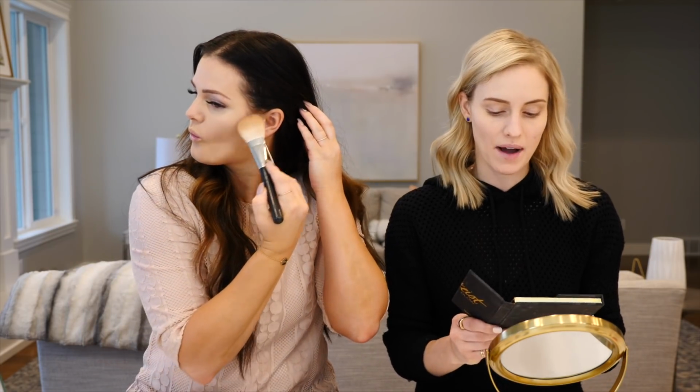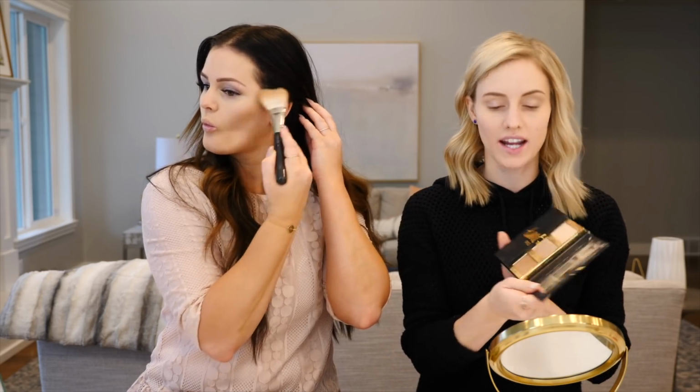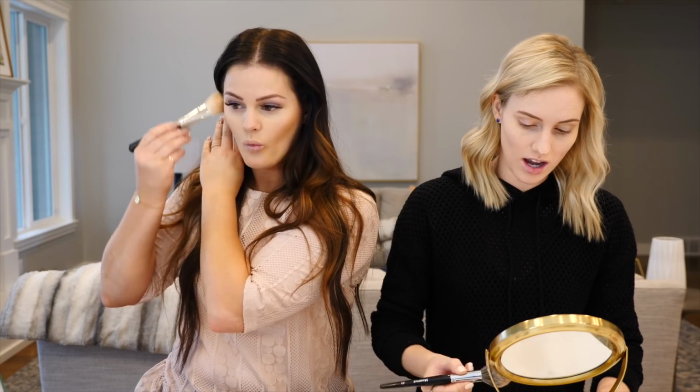Just get it going. I'm using the Tarte Pro Palette. It is the shade Sculpt. And I've been having a hard time the last few months. I feel like I've not known how to blend, or the shades have been bad. I had to get rid of one because it was just too orangey for me, and this has been perfect for my skin lately. So I do the same thing.